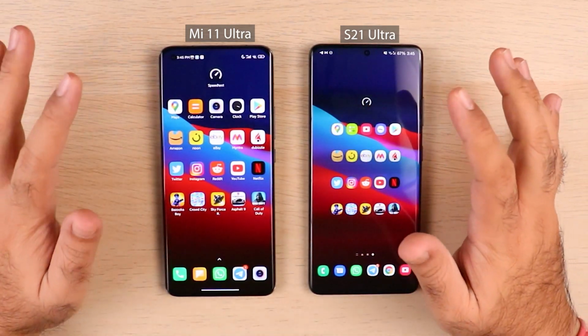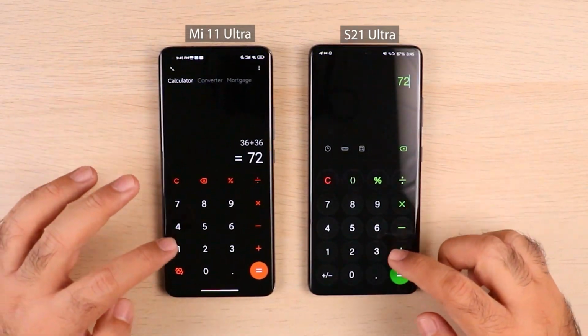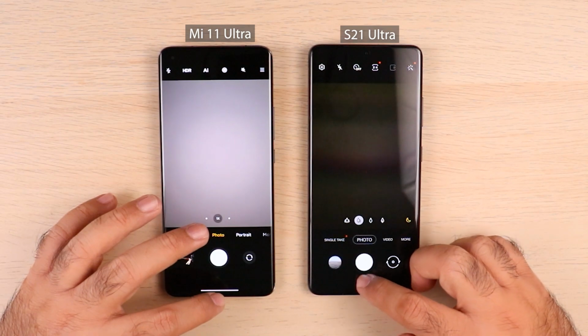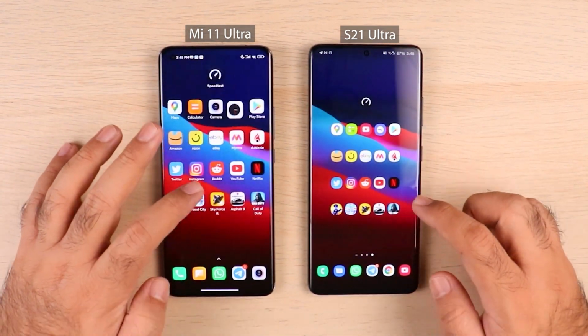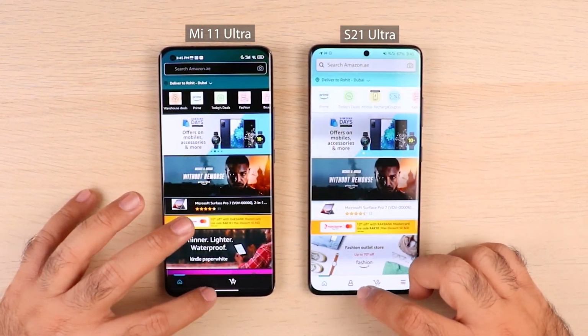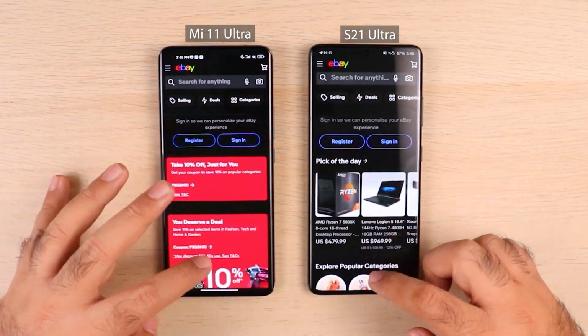Now speed of launching doesn't really matter here. We just have to see if the apps are in the memory or not. Yes, in the memory. Calculator, yes, with those calculations in the memory. Camera, I think it was launched again on Mi 11 Ultra. Clock in the memory without any issues. Play Store in the memory. Amazon in the memory for both the phones. Noon in the memory. eBay in the memory.